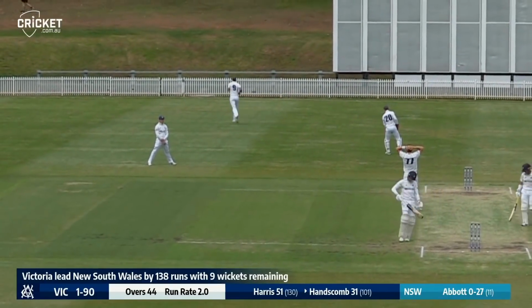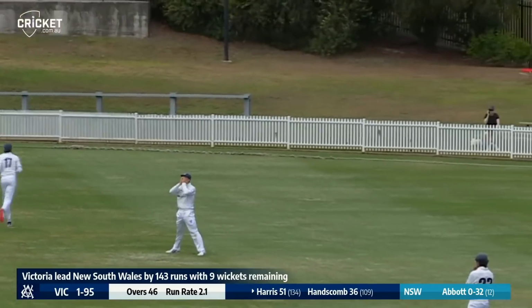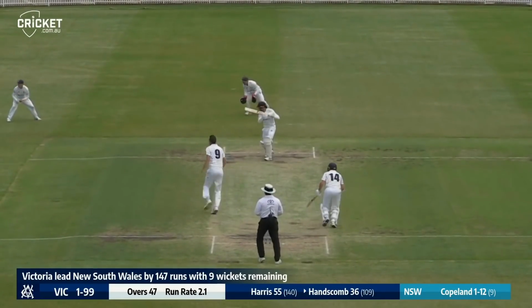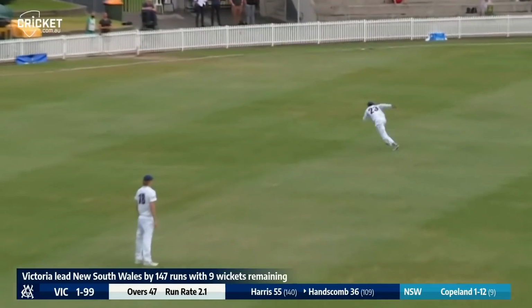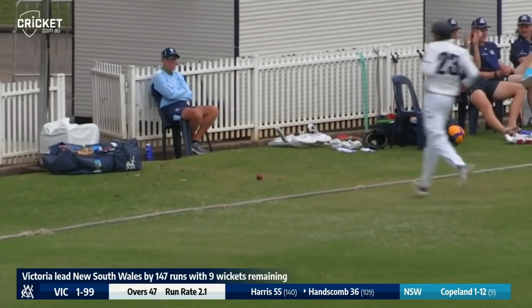From Handscomb, wide of around the wicket with a short ball that is guided over the top of the slips cordon and down to third man for 4. Here's Copeland once more, and this ball guided brilliantly backward of point down towards the boundary for 4. It was a vain dive, a dive in vain.